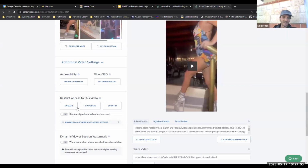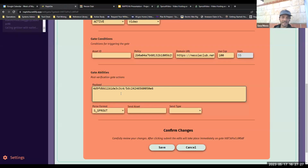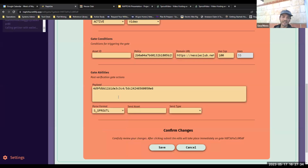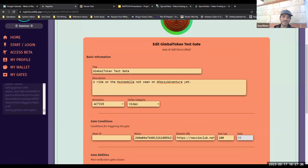under additional video settings, you can restrict access to domains or IP addresses. So between the token gating and the domain restriction for the streaming, you have a fairly airtight way to do live events. I'm taking that embed code and I'm adding it as the payload. Now, when the payload is Sprout or Sprout Lightbox, it assumes what this is and fills out the rest of the video embed.